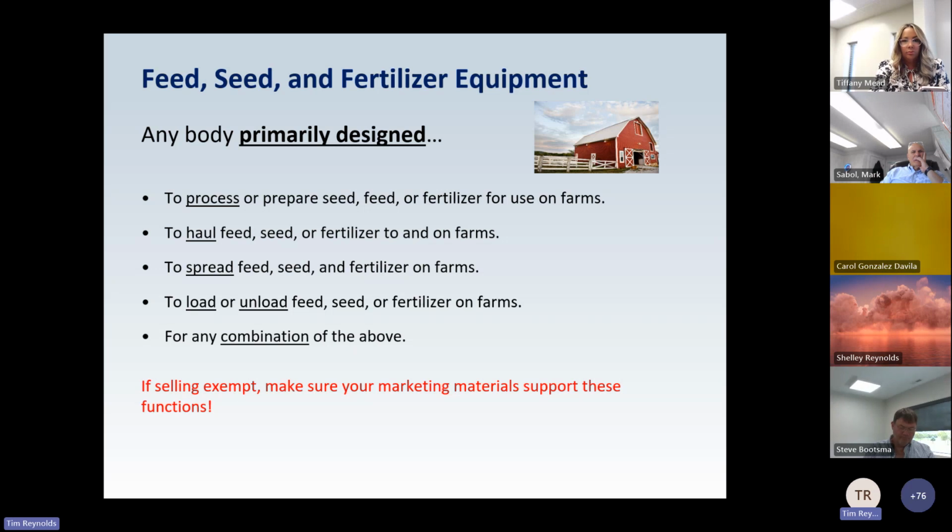But understand that the body has to be primarily designed for these, and it has to meet one of these four or five exemptions: to process, to haul, to spread, to load, or to unload feed, seed, and fertilizer on the farm, or any combination thereof. Those will qualify, but again, it has to be primarily designed. What I mean by that is if you have a trailer that is specifically designed to haul or spread or process any of this stuff, that's great.